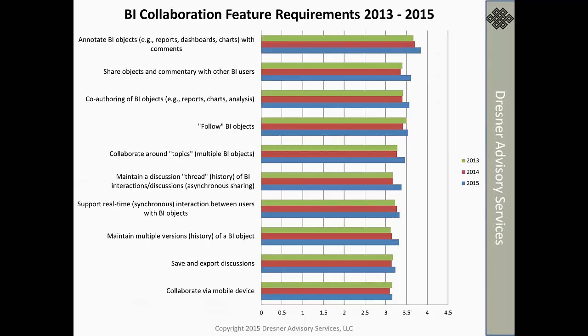The second most important capability is being able to share that commentary or that annotation with other business intelligence users. And the third is being able to co-author business intelligence capabilities or analyses. Fourth most popular is being able to follow a BI object. And by follow, we mean as something changes with that object or with any of the annotations, I would get notified if I select to be notified via whatever mechanism through the business intelligence environment or through email or whatever the case may be. So those are the most popular features. And I will say that many of the products that are out there do support at least a couple of those features, but certainly not all of them.